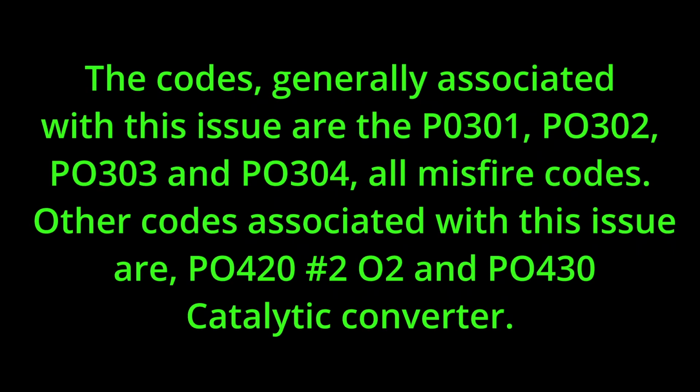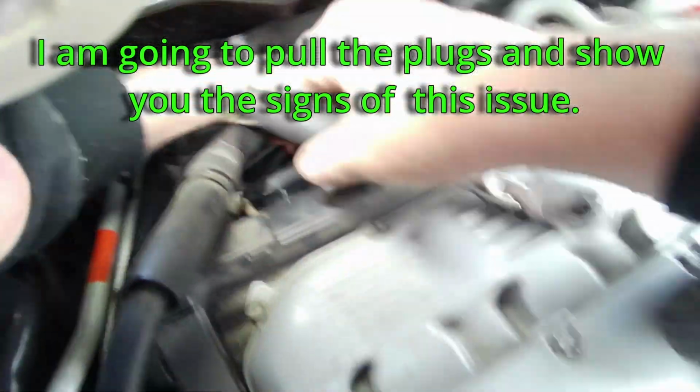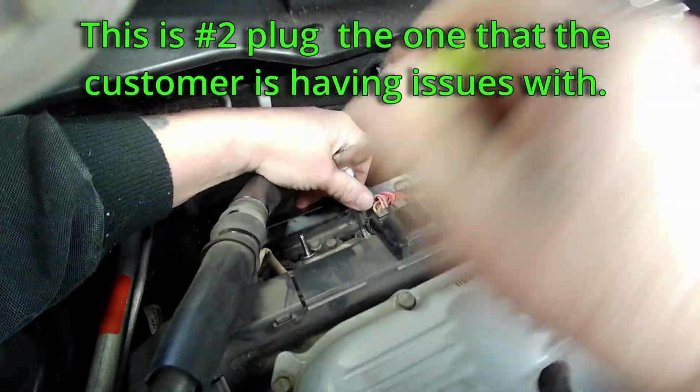The codes generally associated with this issue are the P0301, P0302, P0303, and the P0304, all misfire codes. Other codes associated with this issue are the P0420, number 2 O2 sensor, and a P0430, a catalytic converter. I'm going to pull the plugs out and show you the signs of this issue. This is number 2 plug, the one the customer is having problems with.